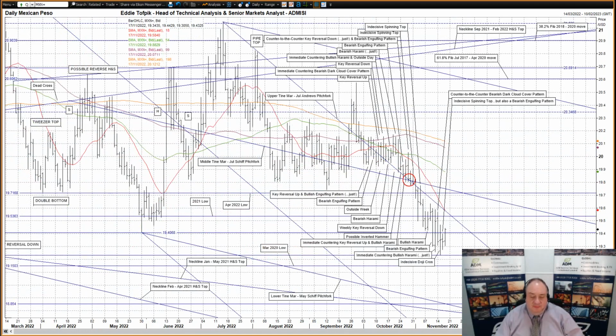US dollar against the Mexican peso. An unusual situation yesterday. On the face of it, we have a second indecisive spinning top, but a second indecisive spinning top that was also a bearish engulfing pattern. Now, this wasn't that hard to do, as I've already said. We had a prior indecisive spinning top. Overall, recent moves lower all relate to the previously highlighted crossover combination of the broken upper line, currently at 1957.96, of the March to July bearish Andrews pitchfork, and the middle line currently at 1975.49 of the still intact bearish shift pitchfork for the same move.